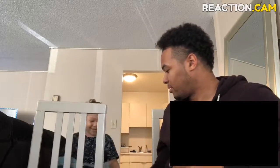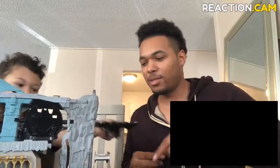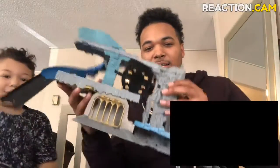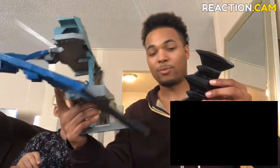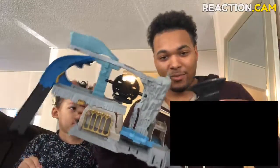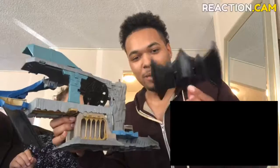What's that? It's the battle station. They can't see it. You gotta show the people what your toy looks like. Go ahead, show the camera. It looks like this, you guys. It is a Batman racing car set. Unfortunately, right now it's a little bit dinged up, damaged, and there's no cars on it. And there's a little Batman boomerang, so we just keep that on the side. And let's let the video begin.